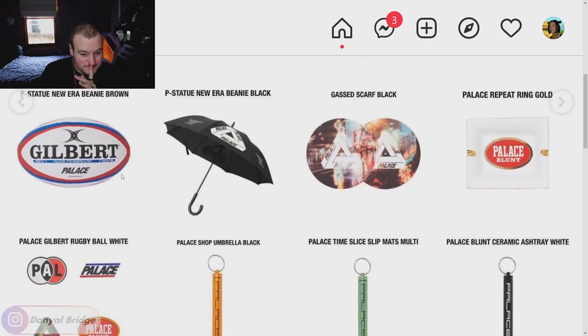Anyway, moving on. We got the Palace Gilbert rugby ball in white. We got the Palace shop umbrella in black. That would be so handy today because it bucketed down. It was pouring today in spring. Crazy. We're going to have a very wet spring summer in Australia. That would be very handy.